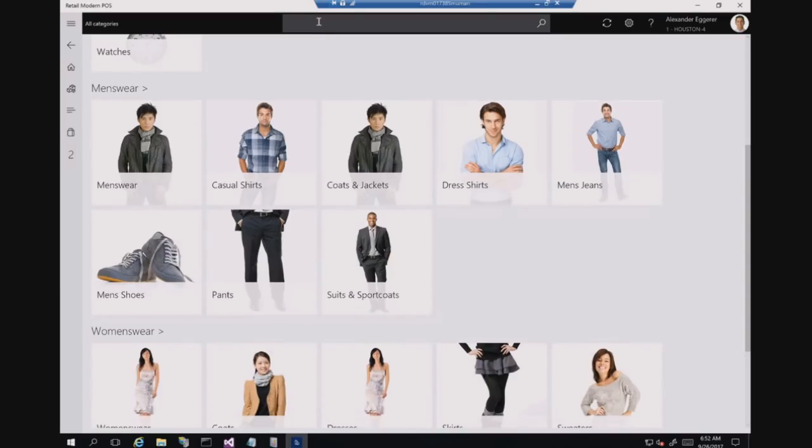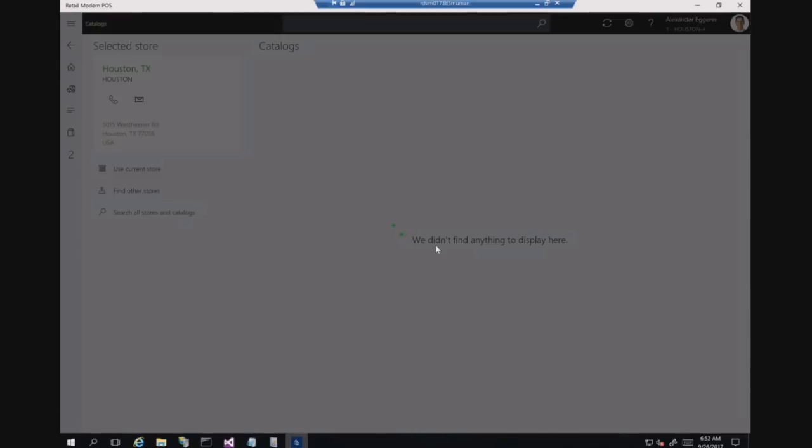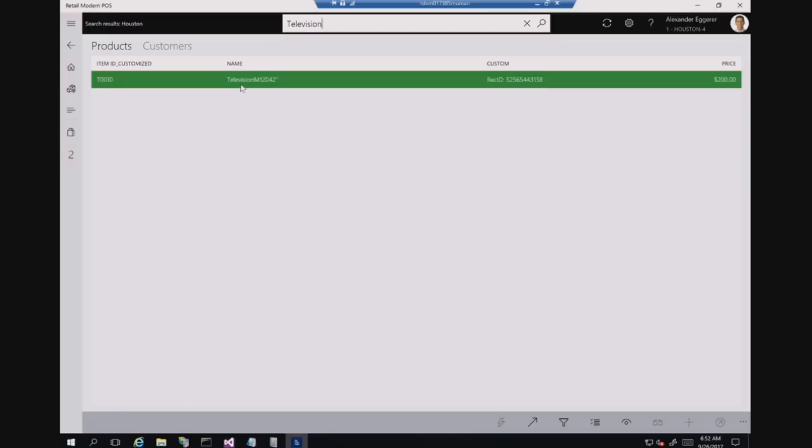So let me search for some product which is not found. Because I configured this store more for fashion, I'll look for television. Maybe I added a television, something which is not available. So he can even search the other store products. You can see the option to search all store products, which searches products across all your stores and the online channel and brings that information for him. Here I have a lot of televisions, for example. It brings different versions of the television product, and then he can add that to the cart and sell it.